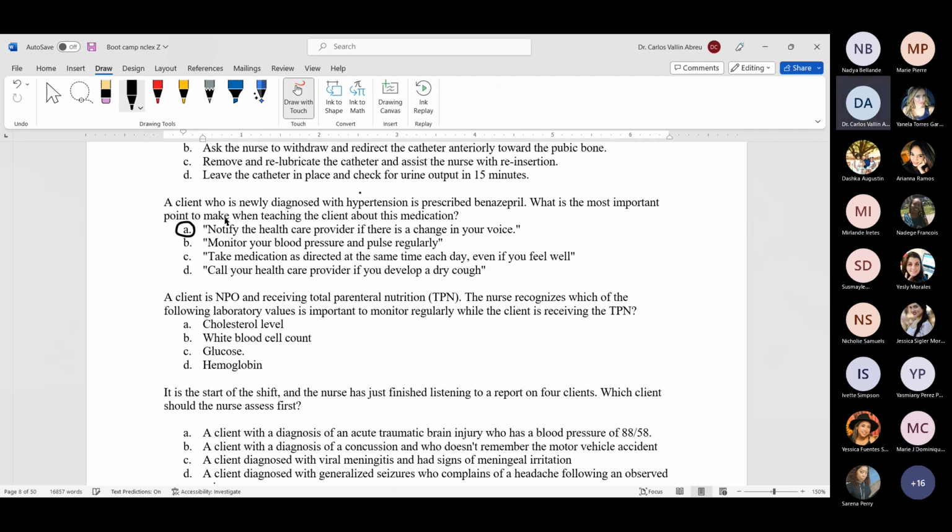Yes. Okay. What complication are you thinking of? Angioedema. Correct. This is the priority, because ABCs. The cough is annoying but not life-threatening. And it is good to take the medication even if you feel well, because hypertension is the silent killer. You need to take the medication even if you feel okay. And monitoring the pulse is not necessary because this medication doesn't affect the heart rate, but it's not going to harm the client. But the priority is this.